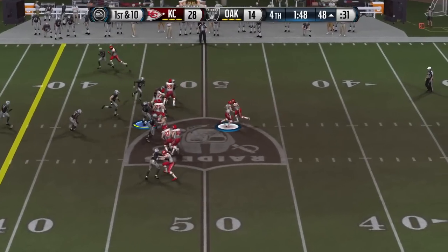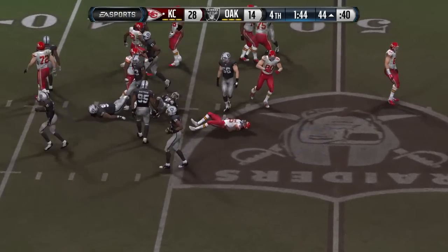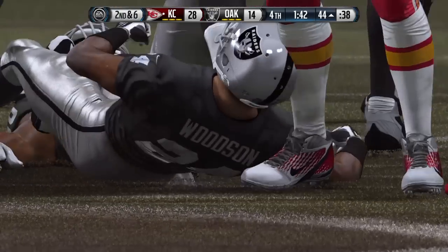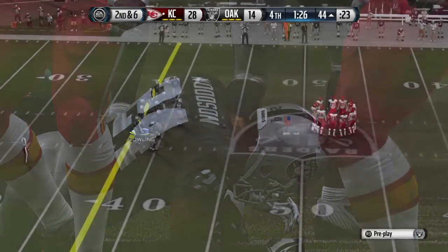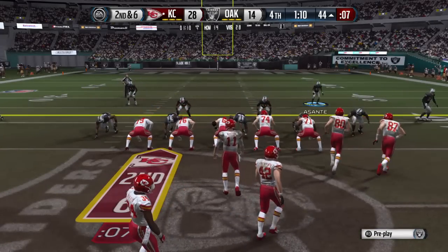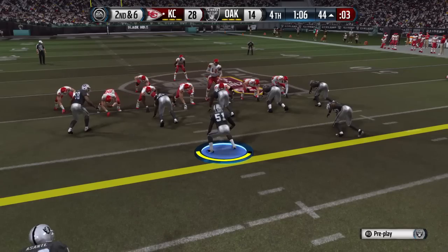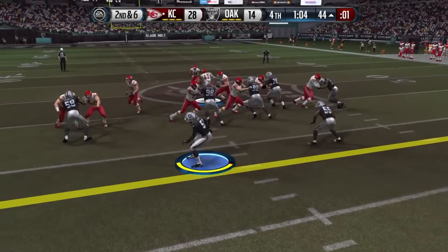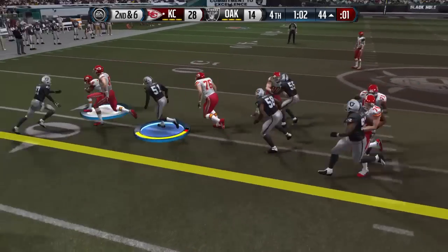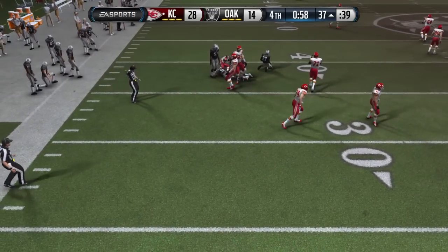Charles is in the backfield, single back set. Charles takes the hit and is brought down. And now they'll try over again on second down. Smith will take it right from the center. Davis handed the football. That'll stop the play right there.